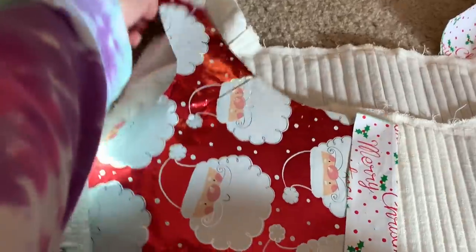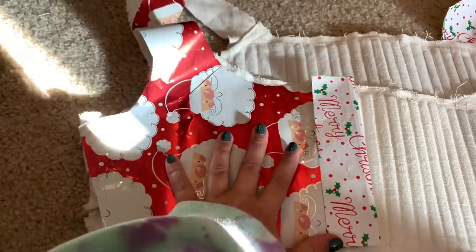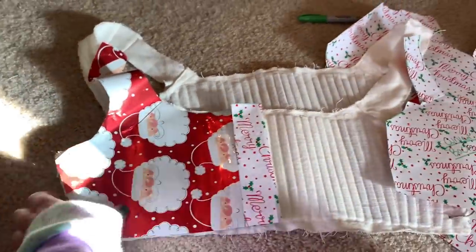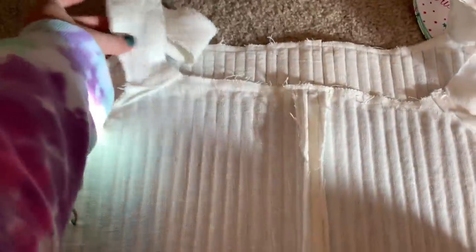I sewed in those adjustments I made by cutting out all the extras, and I wanted to make sure I transferred over all those changes to my actual pattern pieces so that if I need to cut out these again, I will have something to go on, and also for the silk layer, I'll need the updated pattern pieces.